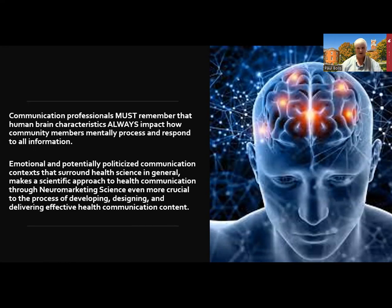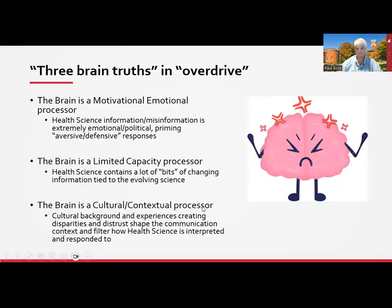Here's where the rubber meets the road for health communication professionals like yourselves. Emotional and potentially politicized, unfortunately, in this day and age, communication contexts surround health science in general. I think there's no debate that health science has gotten politicized to a degree. But all this makes a scientific approach to health communication through neuromarketing science even more crucial to the process of developing, designing, and delivering effective health communication content. Let's get down to the very concrete practicals right now and really start working towards that sole objective for this video, which is to apply neuromarketing to the effective design of health communication content.